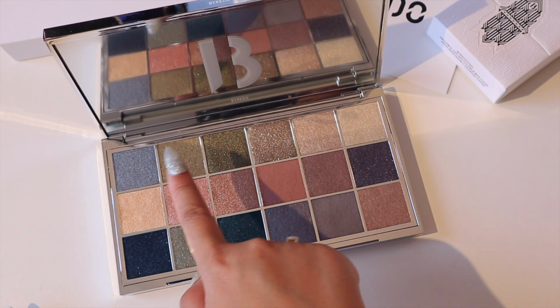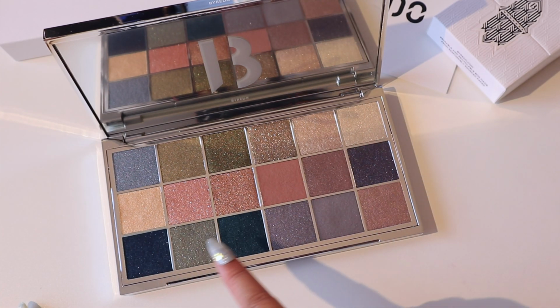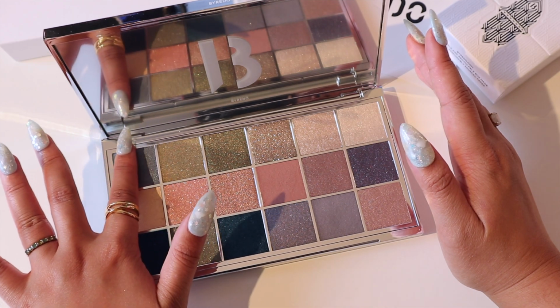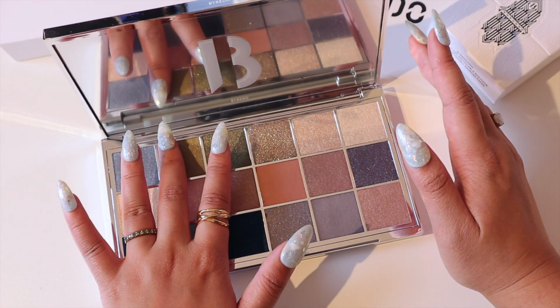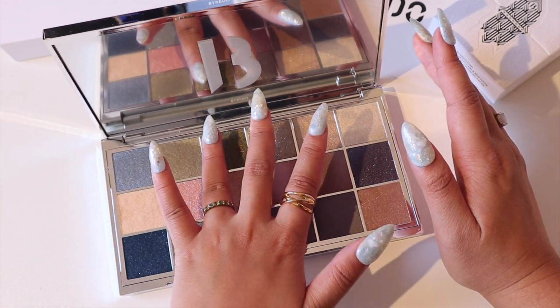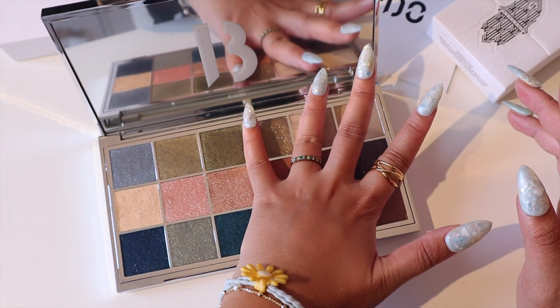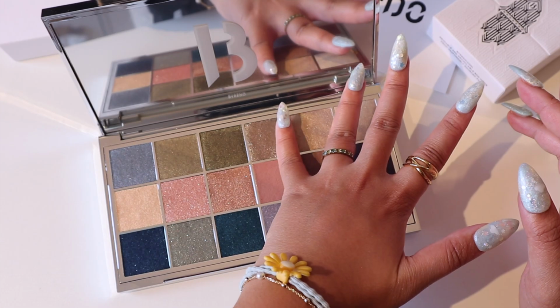So moving on to the swatches, what everyone is waiting for. I'm going to start with the first row, moving on to the middle row, and then lastly the third row. On the first row, we've got Grounding Sky, Painting Land, Sandstone, Rock Bed, Mineral, and Steel Light.